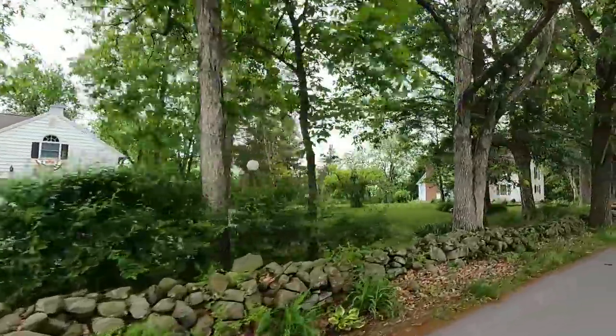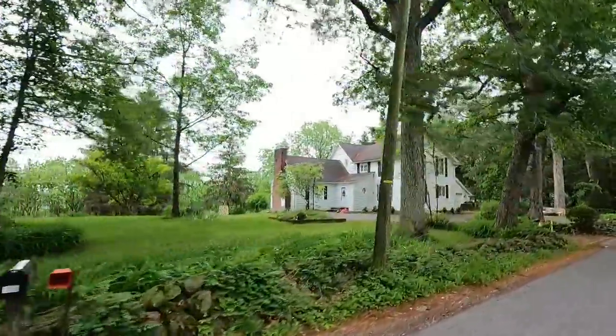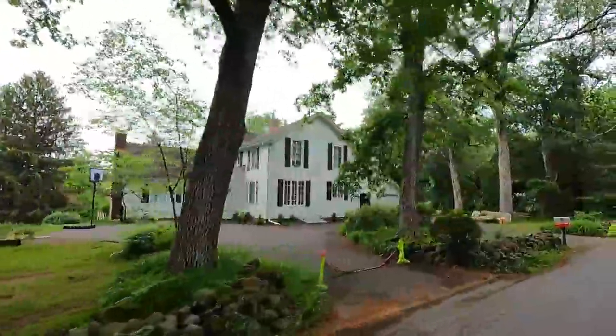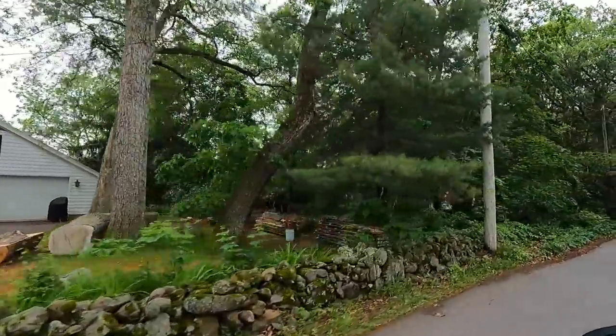So this thing cuts through a little bit of the residential area of Gettysburg. Look at these old, big old places, huh? Something out of a magazine, like a picture.